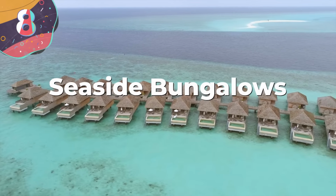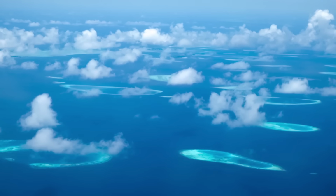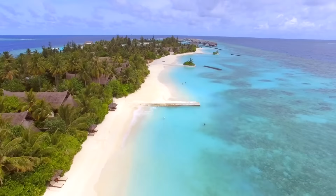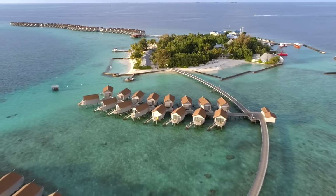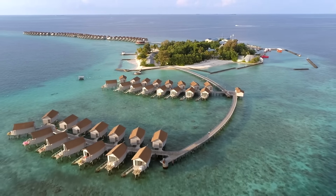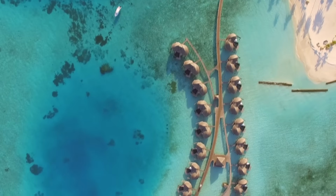Seaside Bungalows. The Maldives is one of the most popular tourist destinations in the world, particularly for those looking for rest and relaxation, or who are on their honeymoon. And one of the most appealing types of rooms to stay in are those that are built on stilts and suspended over the perfectly calm ocean. This building technique is mainly used to attract the visitors, but some locals live in homes on stilts.